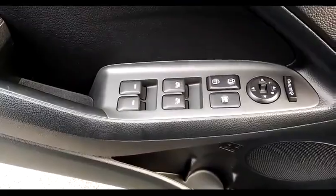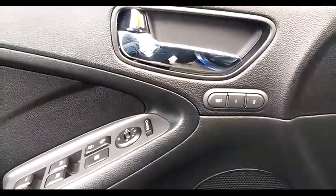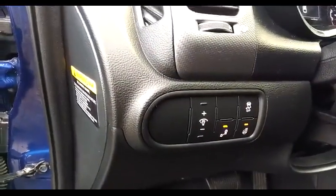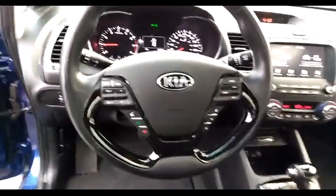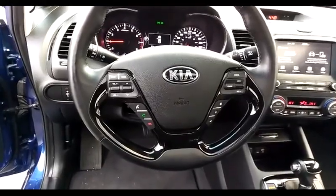Inside we have power windows, locks, and mirrors. The driver's seat has a 2-position memory. Down here we have rear cross traffic alert, heated steering wheel, and traction control. This little Forte only has 18,200 kilometers. Steering wheel has cruise and audio controls, as well as Bluetooth and other functions for the car.